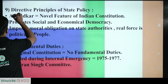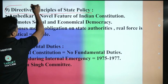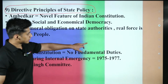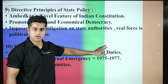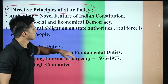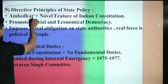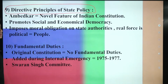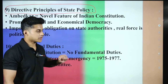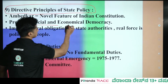Directive Principles of State Policy. Part 4 in the Indian Constitution, very important. Ambedkar, the chief architect of the Indian Constitution, called the DPSP, Directive Principles of State Policy, a novel feature of the Indian Constitution. Very important, because it promotes social and economic democracy.